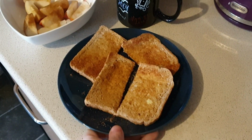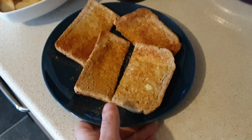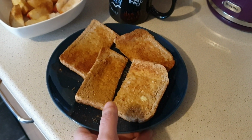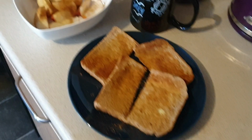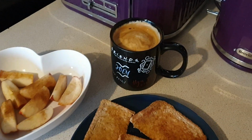So for breakfast this morning, I'm just having some toast. I know it looks like there's nothing on it, but there is a teaspoon of Clover Light on each one. So that's 2 syns. And obviously the bread is my Healthy Extra B choice for today. It's the Neville's wholemeal bread. And I'm also having an apple with some cinnamon on top and a coffee.